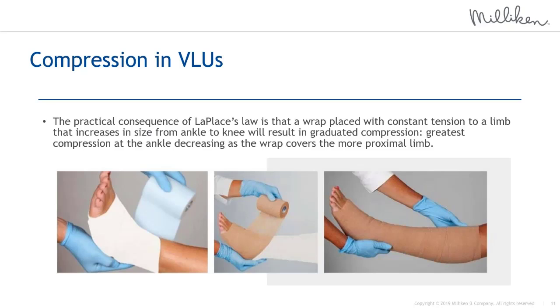But what are the practical consequences of Laplace's law when it applies to compression therapy? So with a constant tension to a limb that increases in size from ankle to the leg, we'll see the result is gradual compression, and the greatest compression is at the ankle, which is where we want it to be, and it will decrease as the wrap covers more proximal, larger limb. And that's exactly what we're trying to do. We're trying to reverse the pathology of the venous system of the lower leg.